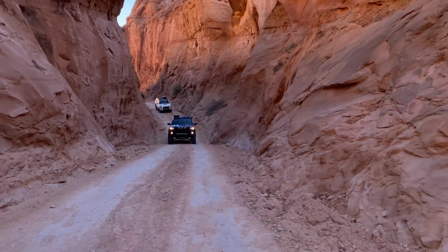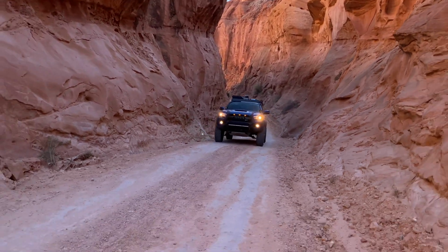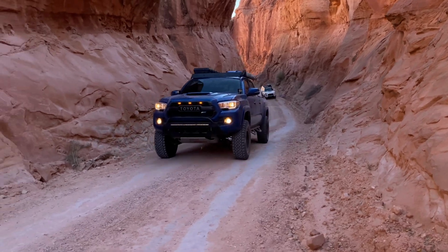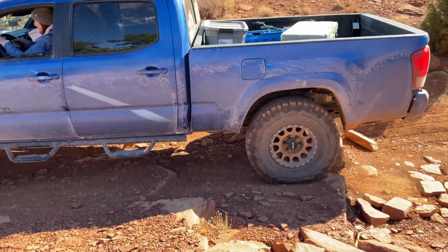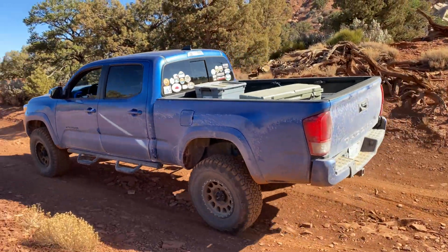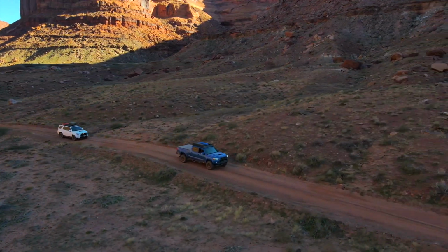Even though these trails are considered easy in my opinion, the truck that I've taken it on is a 2017 Toyota Tacoma 2-wheel drive, no locker. However, it does have a 3-inch suspension lift with 33-inch all-terrain tires, as well as a limited slip differential. Hopefully that information will give you an idea what type of vehicle I have when I tackle these trails.